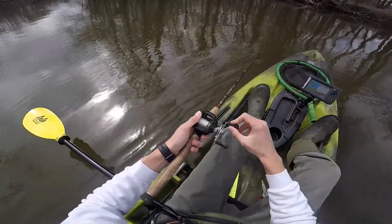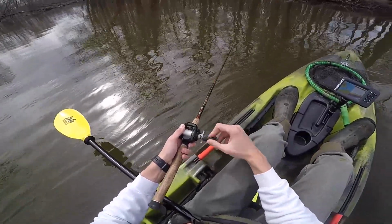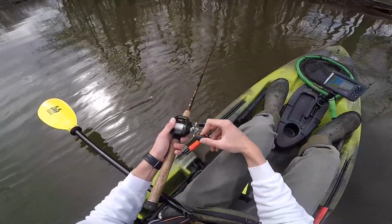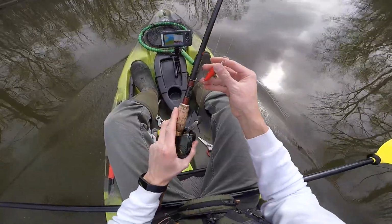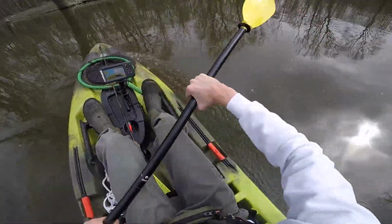I brought my anchor today because once I get in an area where I feel pretty confident, I'm gonna try to slow down, fish with my BFS with a little small tube, and just see if I can pick off a few small jaws. I think what I'm gonna do is paddle way upstream, then fish back as the current pushes me down.